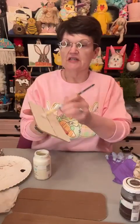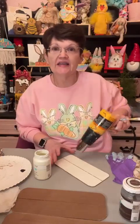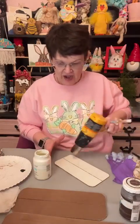But I wanted to just go ahead and paint this part. We're going to go ahead and I'm going to dry this real quick. Hey, Miss Jackie. If you're on here, I don't see you either. So we're going to dry this. And I want them to be kind of worn looking. That's the reason for the antique wax on the edges.